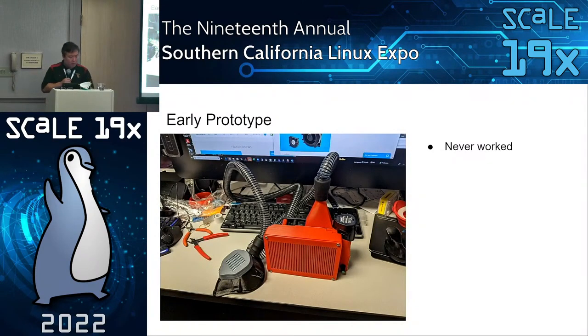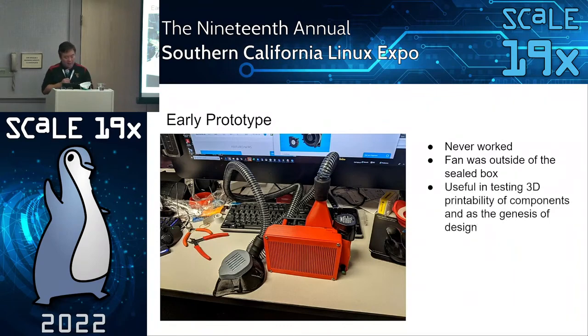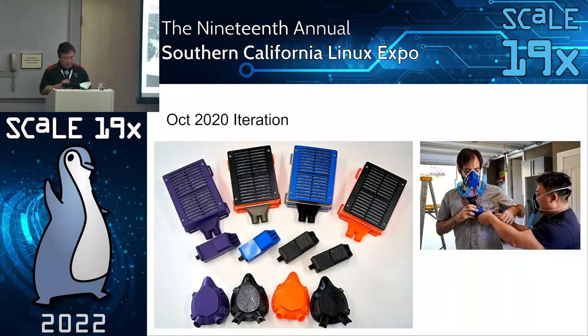Here's an example of an early prototype. Number one, it never worked. You probably can see the errors in this right now. The fan was outside of the sealed box, so it was sucking in slight amounts of air, which is just enough that it would fail the tests that were useful for it. But it was useful in looking at if 3D printing would work as a technology to create components, and it was sort of the genesis of the design aspects of this.